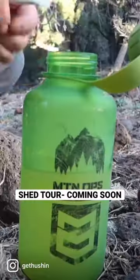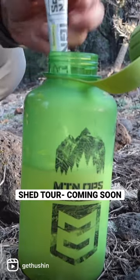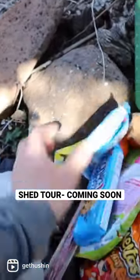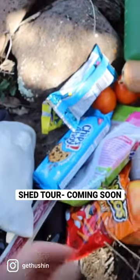Hey guys, since it's shed season, I've got the itch to do it. I figured I'd share a video from last year, one of my favorite days, which started out by bombing into some new country, getting some water in the spring, getting a ton of food and snacks, and dropping the pack and heading out. This was the first antler I found.